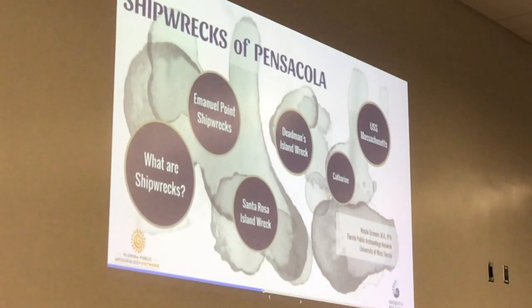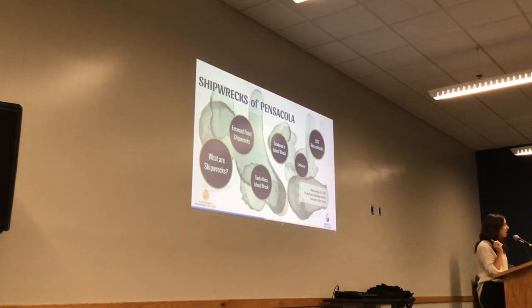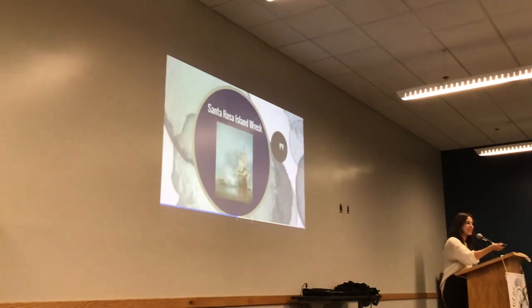All right. So those are probably our oldest and most well-known shipwrecks. The Emmanuel Point wrecks are the second oldest shipwrecks, European shipwrecks, in the United States. They're the oldest in Florida, which is pretty incredible. The only recorded older shipwrecks in the U.S. are in Texas, off of Padre Island, which is interesting. That's a good story, too.